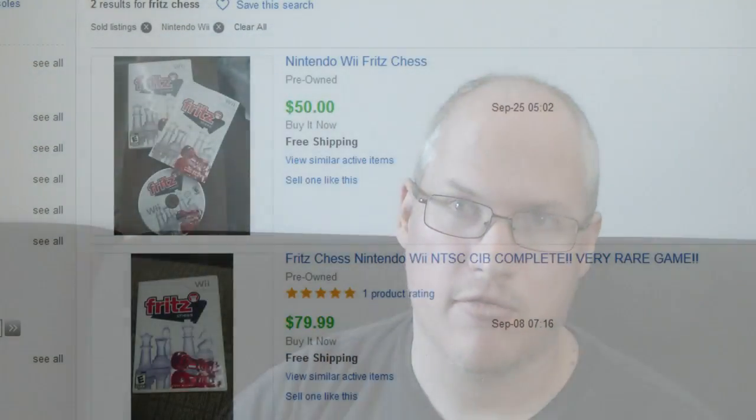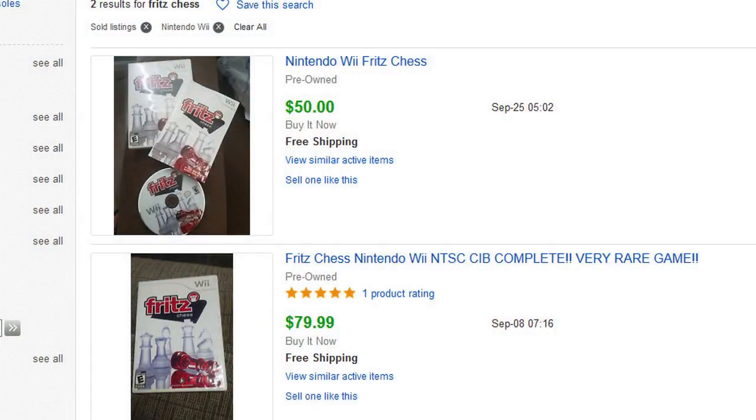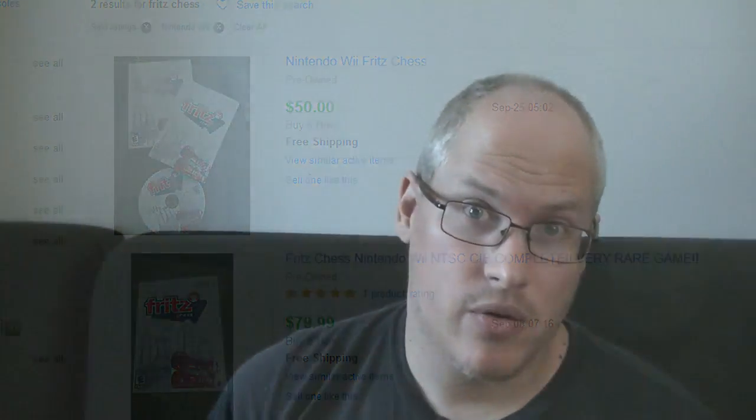Aside from stuff like Mensa Academy and Fritz Chess, which I'm still kicking myself. I passed up a cheap copy at GameStop of Fritz Chess. I don't know what I was thinking. It didn't have the manual, and that was my thing. I'm like, well, it doesn't have the manual, and then I'm going to spend the rest of the time that I own this looking for the manual. It's going to be a pain in the butt. Anyway, I passed it up.